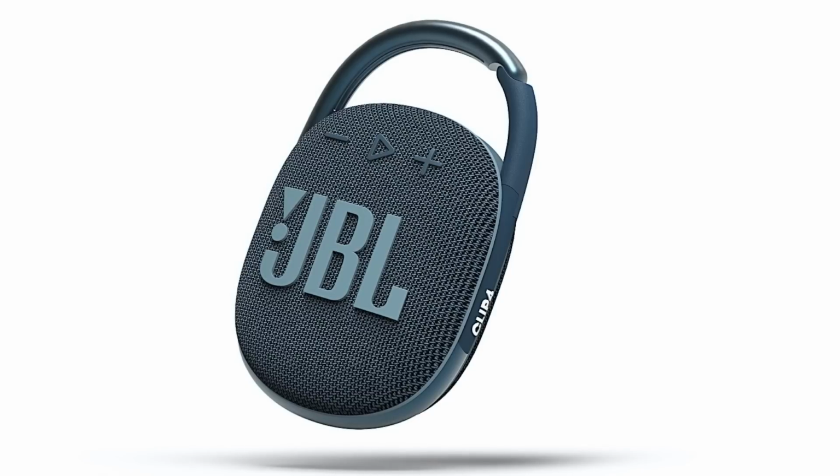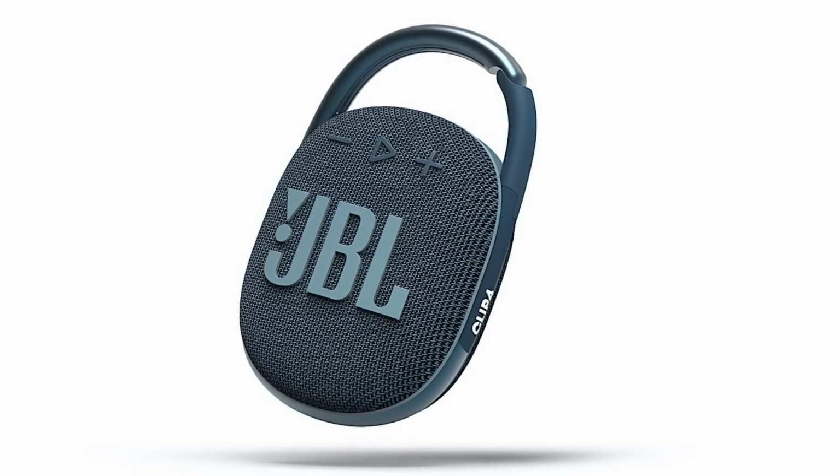Now, another new speaker that JBL just announced is the new Clip 4. And I'm gonna be honest, when I first reviewed the Clip 3, I did it because I needed content, but I actually ended up loving it, especially for a podcast. So I am looking forward to the Clip 4.